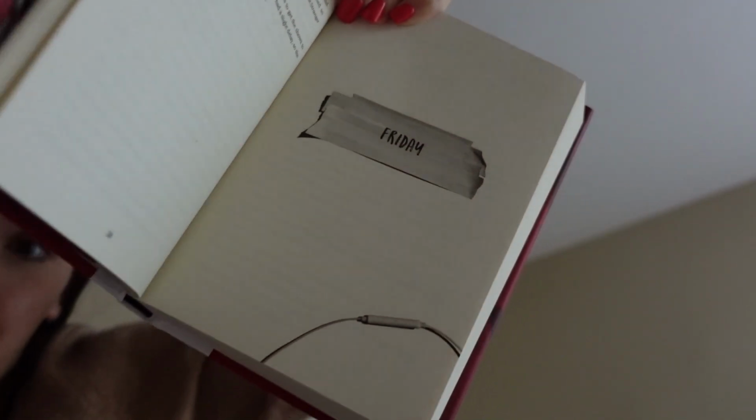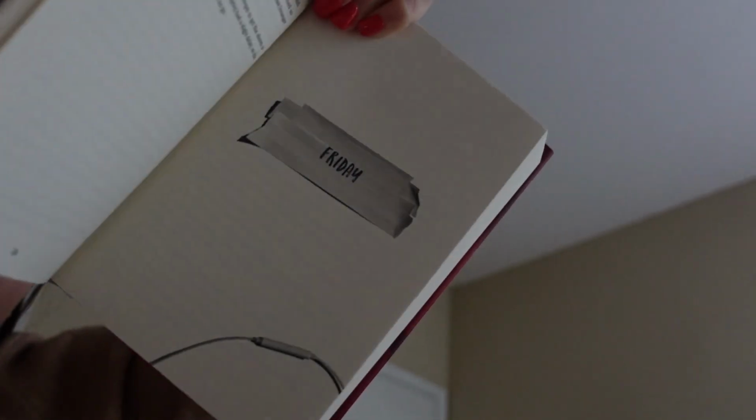I don't know why, but I'm obsessed with the ambiance of this page. Something about it, I love it.